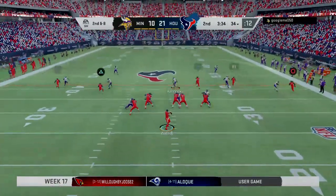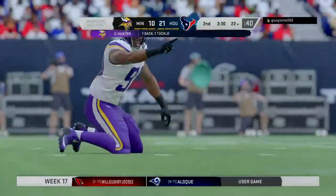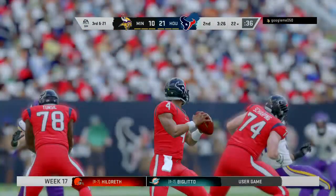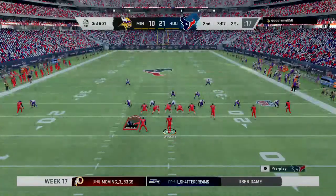Throwing on 2nd and 8. Watson. Nowhere to escape, and he goes down. The defensive end, Daniil Hunter, drops him. They just gave up a sack there, and if I'm not mistaken, they gave up 4 last week, didn't they? Yes. And just looking really porous, aren't they?